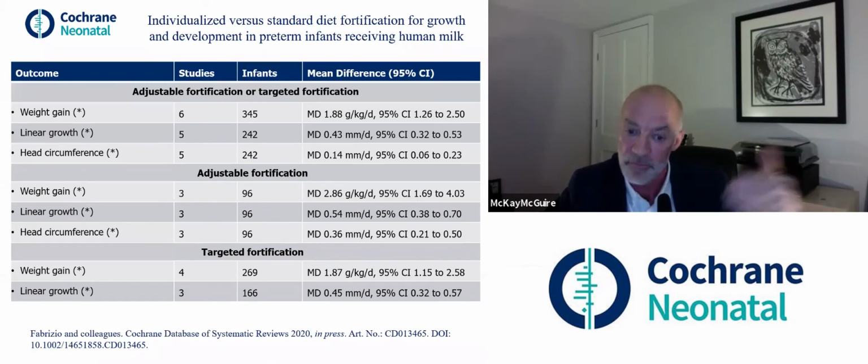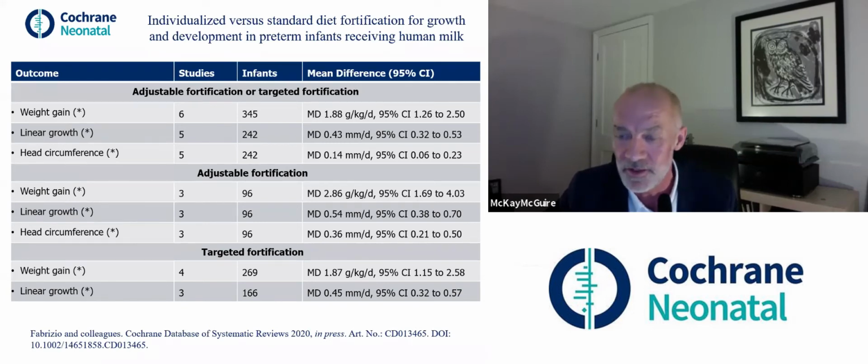I watch those babies, give the babies more milk, and then sometimes fortify it, and sometimes add another sachet. I don't measure it, but I just think, this baby probably can do with a bit more, so you put 2 sachets in instead of 1, and you do that occasionally. So we do individualize things.